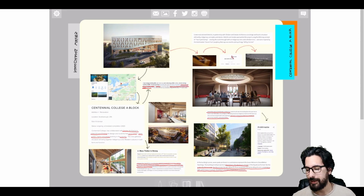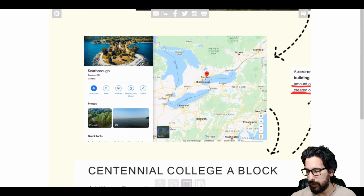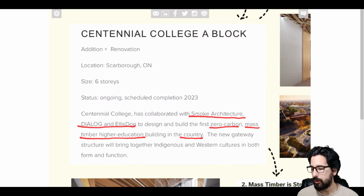Our next story is a higher education project that's located in Toronto, Canada. This, of course, is for Centennial College, and it was a collaboration between Smoke Architecture, Dialogue, and Ellis Don, who worked on the design together. Now, the real interesting thing here is this is the first zero carbon, mass timber, higher education building in the whole entire country. But what does that all mean?